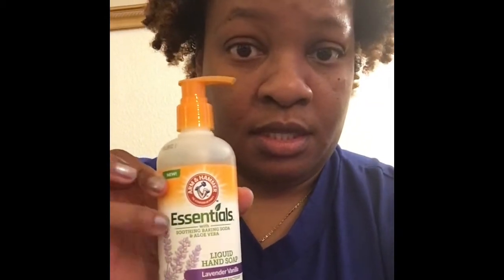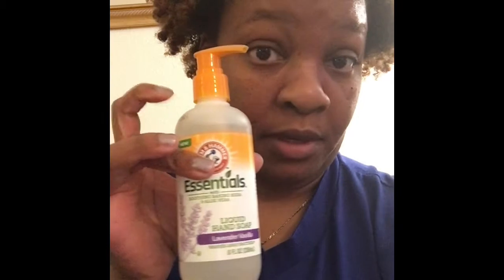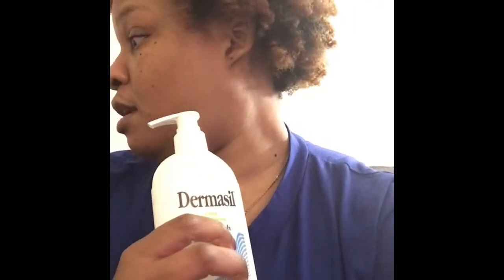Got some hand soap. This is a repurchase. The Arm & Hammer Essentials Liquid Hand Soap in Lavender Vanilla, 8-ounce bottle. Got another couple of bottles of these. Also picked up some Dermasil hand wash. This is good as well. Moving along. Y'all, I told y'all this was going to be a huge haul, just like the one 3 days ago. Okay, so we have some Dermasil body lotion, 8 ounces.